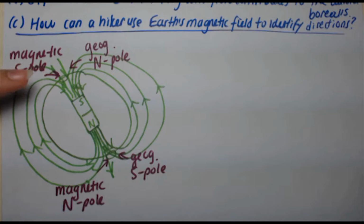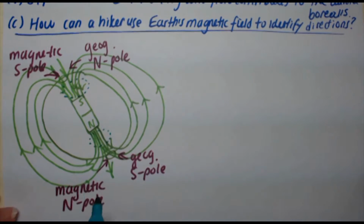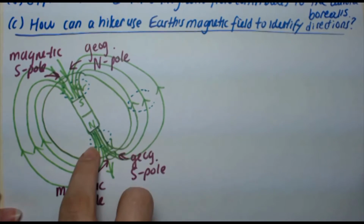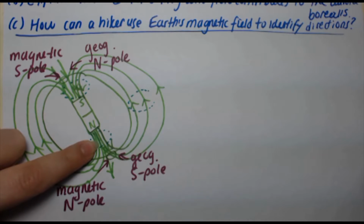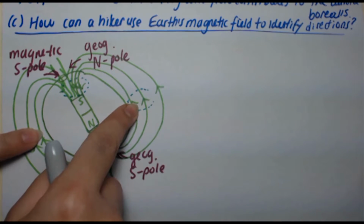So if you actually look at this picture very closely, you'll notice that at the poles, the density of magnetic field lines is greater. If I draw a circle like this, notice that more lines go through that circle than if I drew the same circle out here. Right here I have 2 lines going through it. Here I have 5, almost 6 lines going through it. So wherever you have more dense magnetic field lines, the magnetic field is stronger. So the magnetic field for the Earth is strongest at the poles, and therefore it's weakest at the equator.